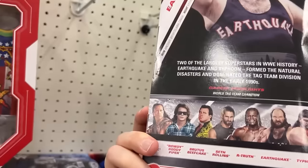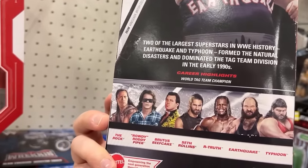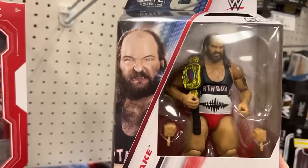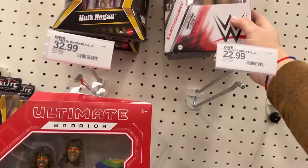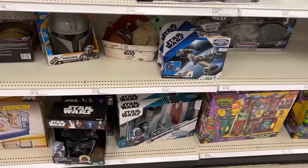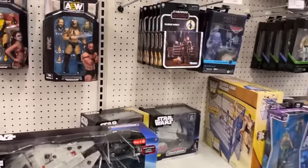Oh man, they got a bunch. I'd like to find the Roddy Piper. Roddy Piper is probably the only one of that wave I'd be interested in getting. Natural Disaster is pretty cool. And they both come with the tag belts too. Earthquake and Typhoon. Iron Man mask. The cage.